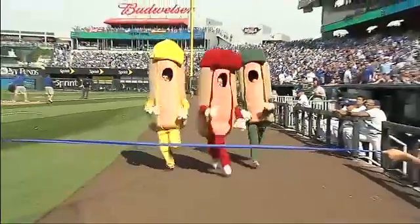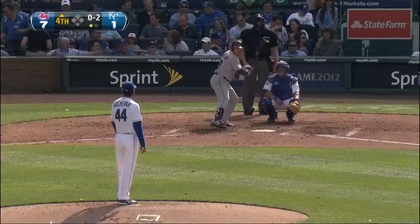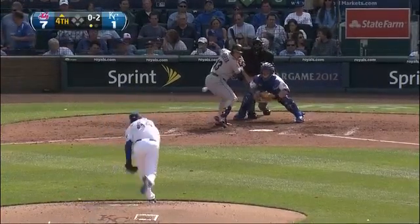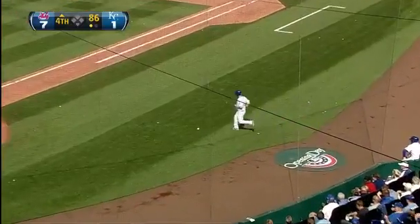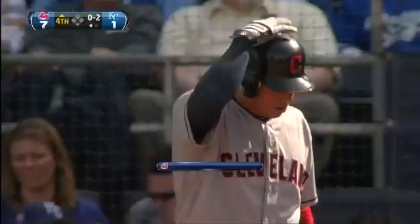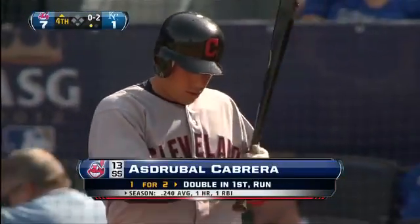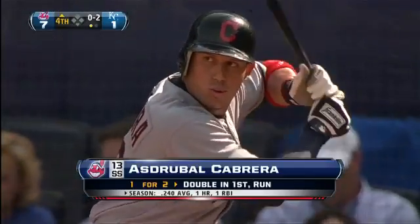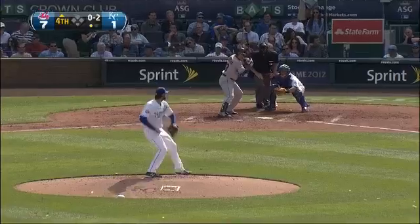All right, there's the finish. We know you wanted to see it. Oh, 0-2 on Asdrubal Cabrera. Cabrera doubled down in the count 1-2 in the first inning and came around to score on a 2-run single from Shin-Soo Choo. Shelley Duncan drove in a run, Jason Kipnis 2. Jack Hanahan and Michael Brantley also got runs to the plate in the first inning.